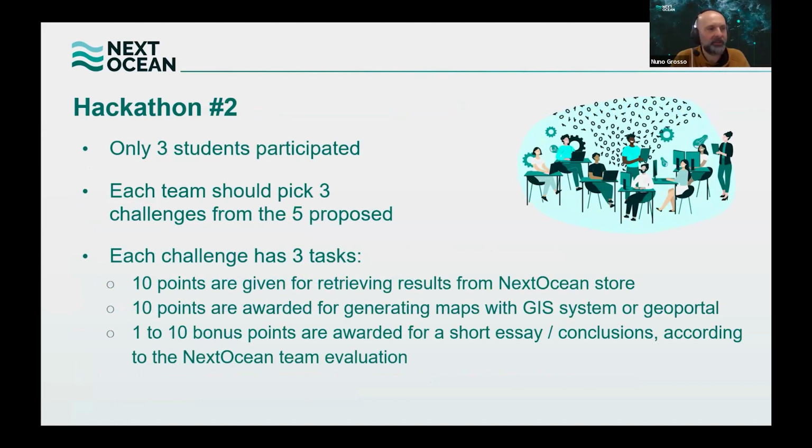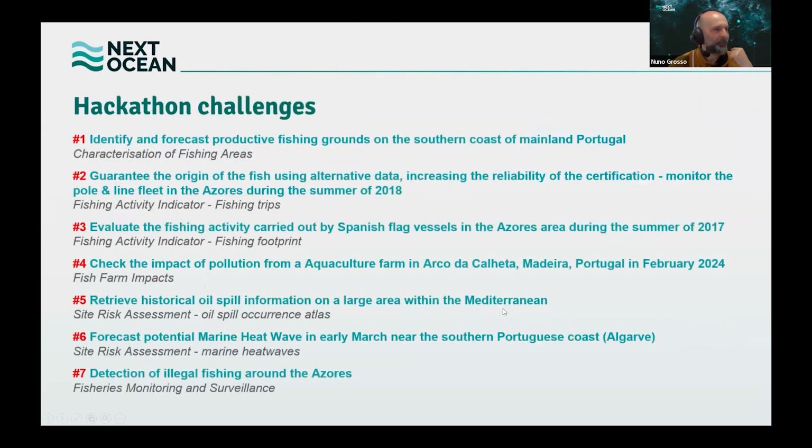They could pick 3 challenges from the 5 proposed, and then they would be given out the classification. This was just last week, so we didn't have time to really provide as in-depth slides as the ones that Pedro compiled for the first hackathon. The hackathon challenges are these ones. So basically, we give them different use cases that I think relate also with the ones that Peter presented.